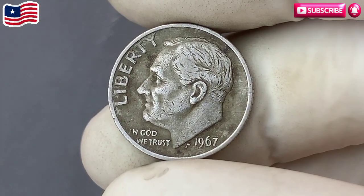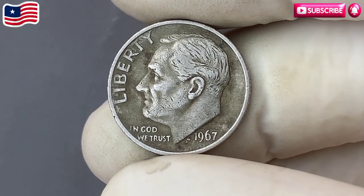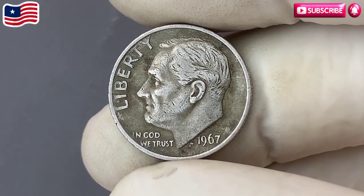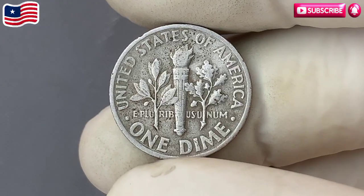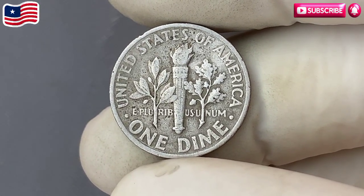More collectors are recognizing the value of these coins not just for their metal content but for their numismatic significance and scarcity in top condition. With growing demand and limited supply, prices for these coins have soared. So what is the actual worth of a top-tier, pristine 1967 US 1 dime coin?